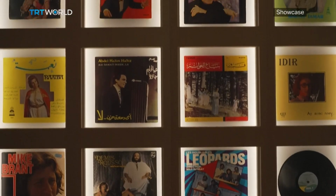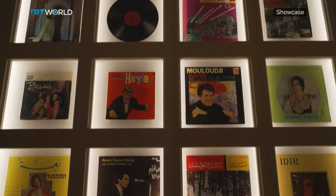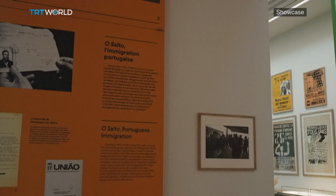With an almost doubled gallery space, the museum uses new items to tell the many stories of immigration to France.